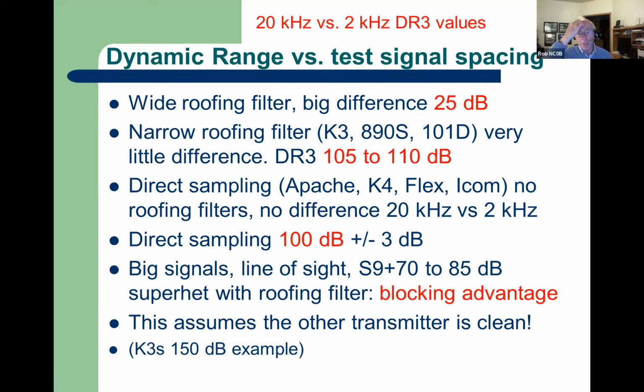The one case where the hybrid or just the standard superhet, like a K3S, wins is if we've got a signal that's like 80 over 9, probably line of sight. From a blocking standpoint, the K3S has about a 30 dB advantage over the direct sampling radios, but that's a number that you probably can't really see in the real world, because that's measured with an extremely clean test signal, like a crystal oscillator. So maybe the difference is more like 20 dB or even 15 dB, but it still has an advantage.